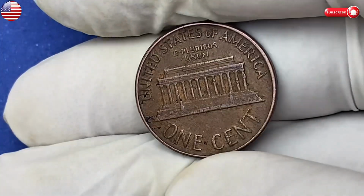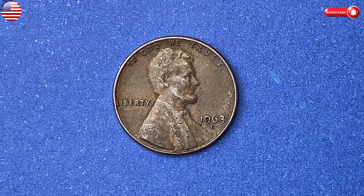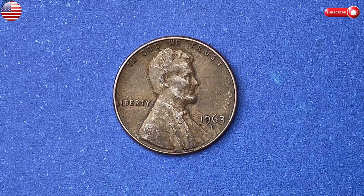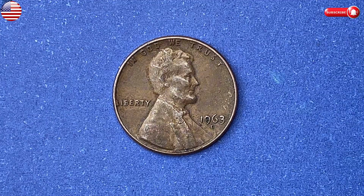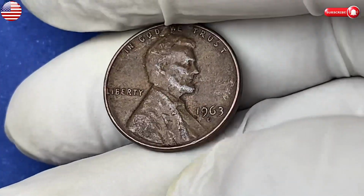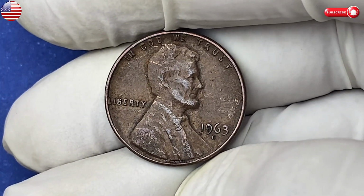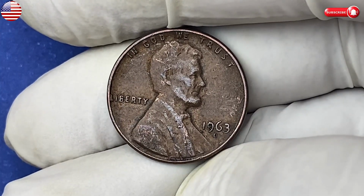Another category of rarity comes from off-center strikes. Imagine a coin where Lincoln's face is shifted noticeably to one side, leaving a blank crescent on the opposite edge. These mistakes stand out immediately and can be worth hundreds or even thousands of dollars, depending on how dramatic the error is. Then there are die cracks, repunched mint marks, and other small variations that might not catch the eye of the average person, but to a coin collector, they represent uniqueness and value.